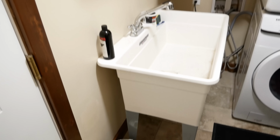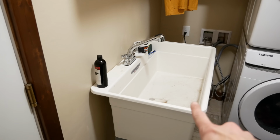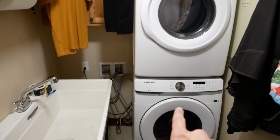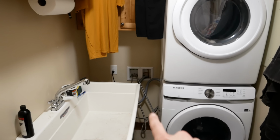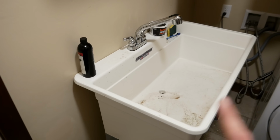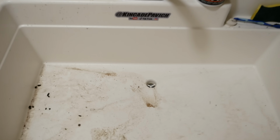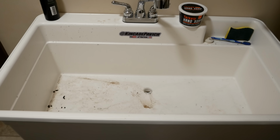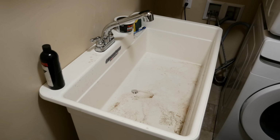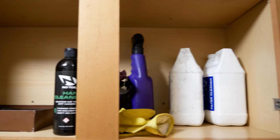And lastly, big reveal that has changed everything for me is getting this big shop sink in my laundry room. This used to be a side-by-side washer and dryer with this cabinet right there. And I've been wanting a shop sink for such a long time. I've been using the kitchen sink for way too long. It's super inconvenient and super dirty. So I got this massive sink from Home Depot, and this is where I've been scrubbing down parts and things like that. So now in this cabinet, we've got our No-Toil filter cleaner, degreaser, hand cleaner, brushes.